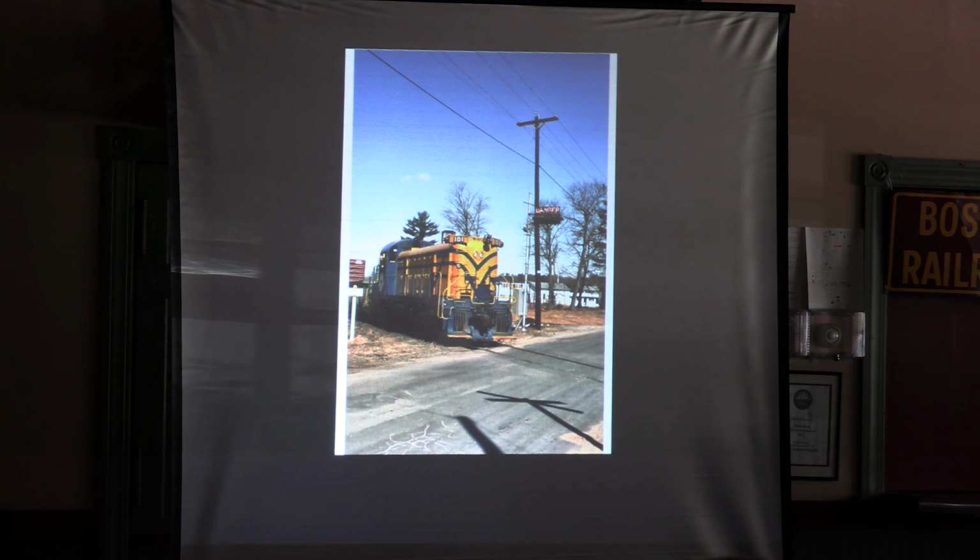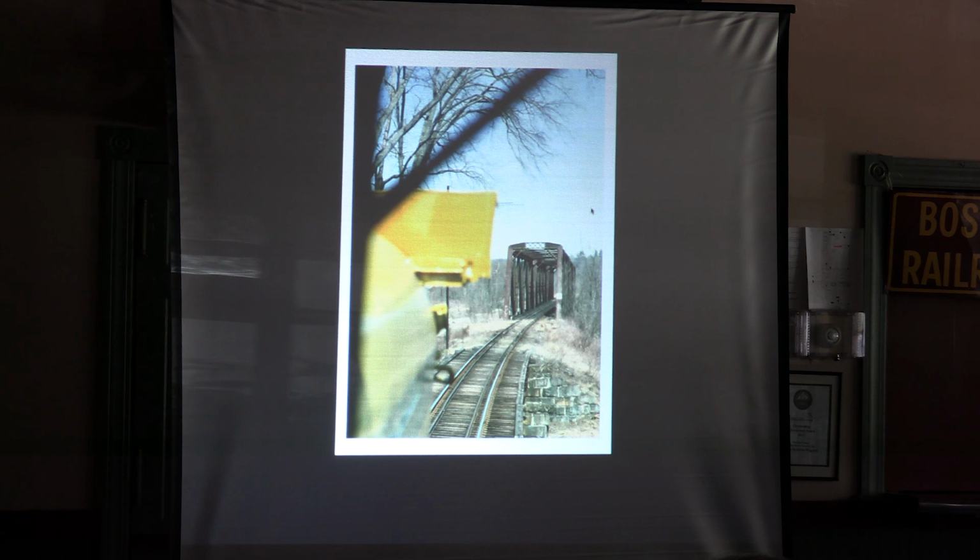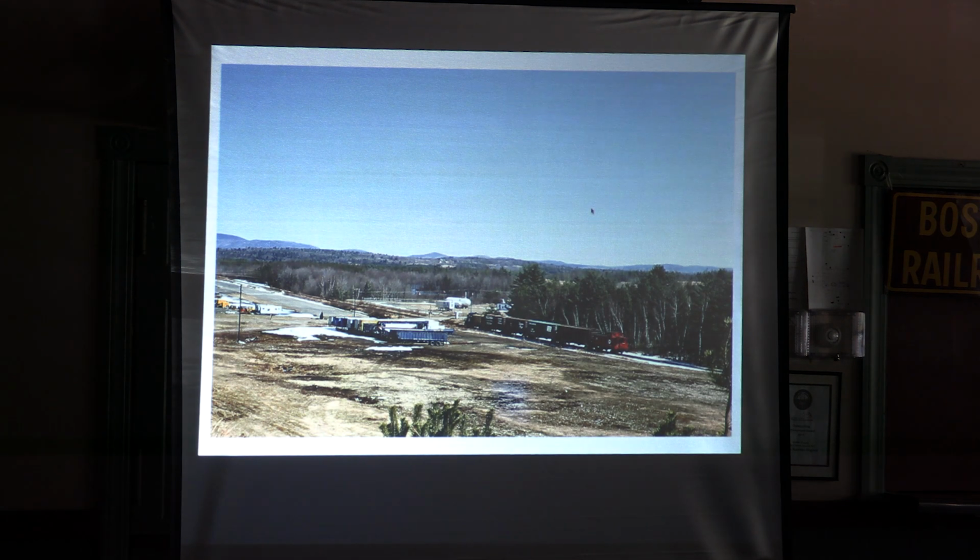And at Canterbury, after we left Concord, when we got to Canterbury, Jimmy Moore said to Eric and I, "You guys want to ride to Concord?" Well, sure. So we did. And I got this shot coming out of Concord. That's the Merrimack River Bridge. And we got back in my car at Canterbury, and away we went.